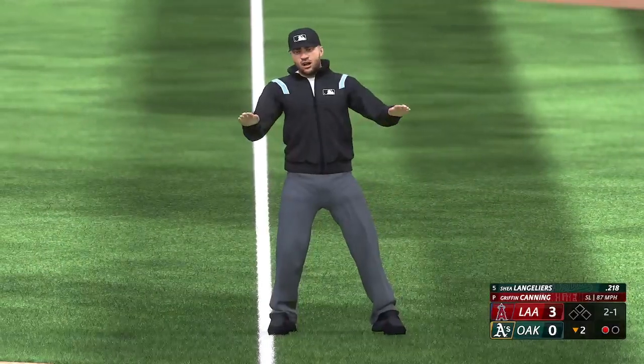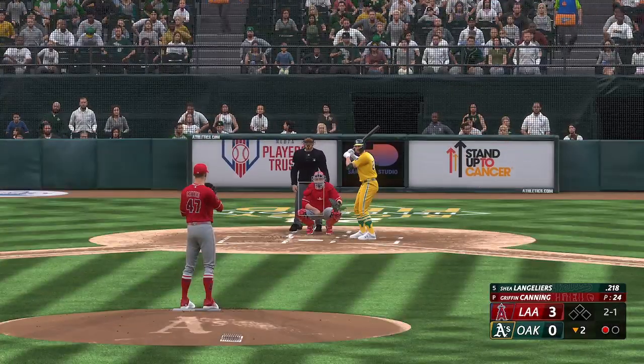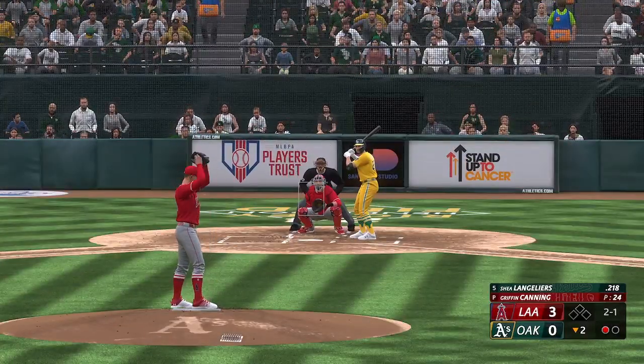Now it's going to be Shea Langoliers. Now a check swing at the 1-1. Look down to first. Nope, he held back. 1 down, bases empty.